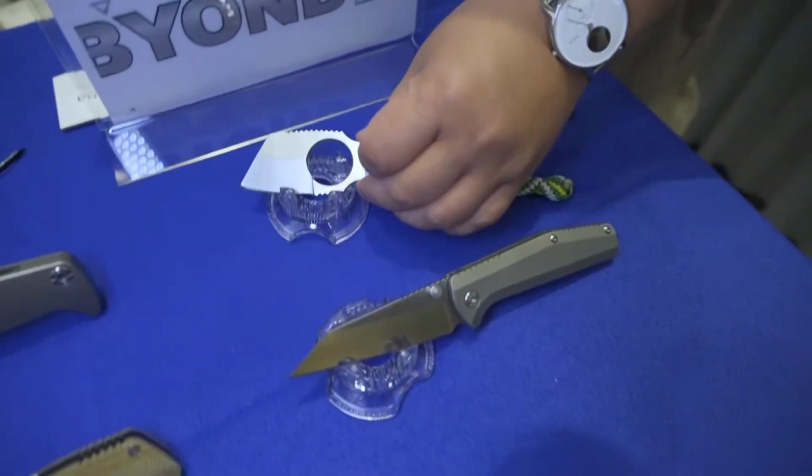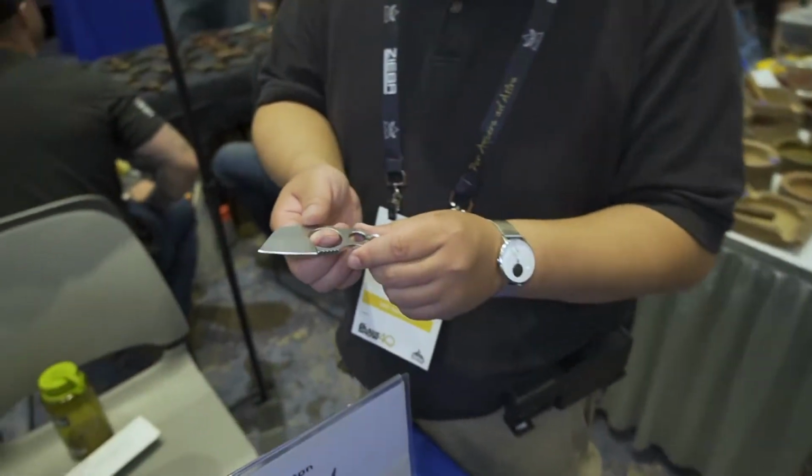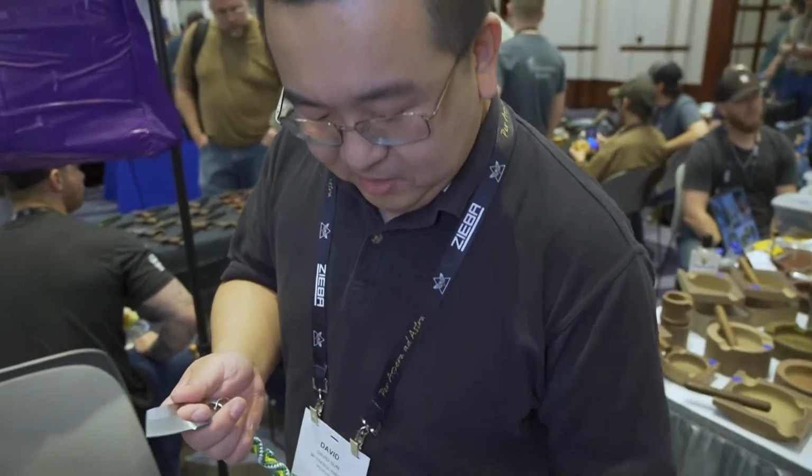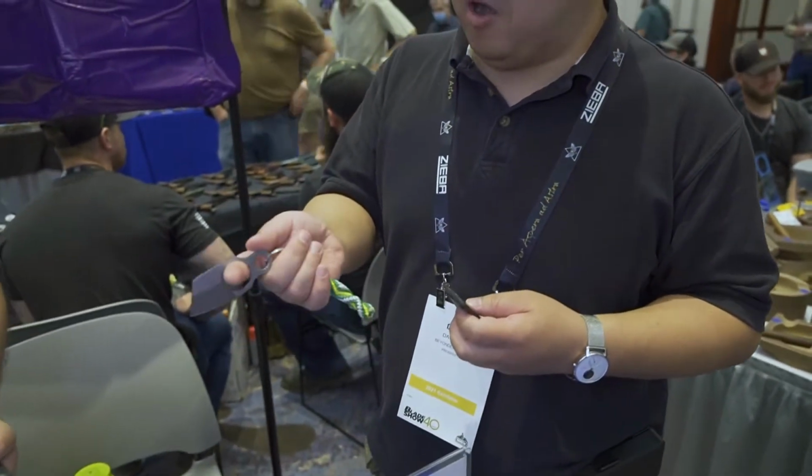Now, I was looking at that smaller fixed blade that you have there. It looks like something that's great to travel around with. So why don't you tell me about that one? That was your favorite out of them, wasn't it? No, you're good, man. This one definitely caught my eye when Dirk proposed the design.